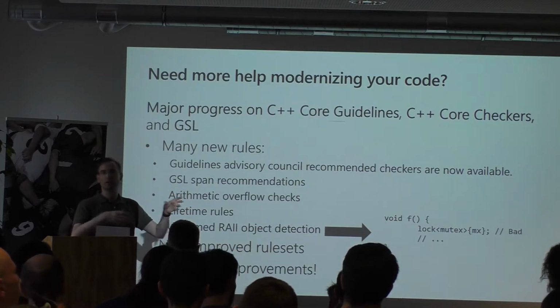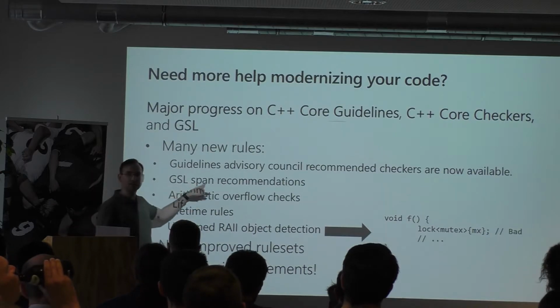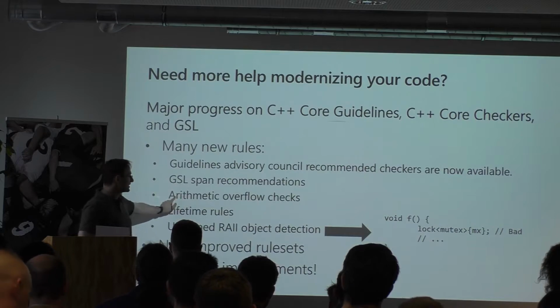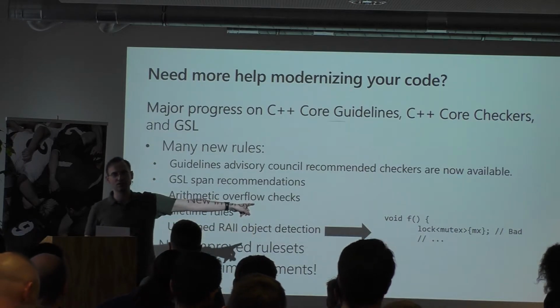It's a runtime check, but we can also do static checking to make sure that you're using it properly. So I really want to call those out. These arithmetic overflow checks are in the latest version.